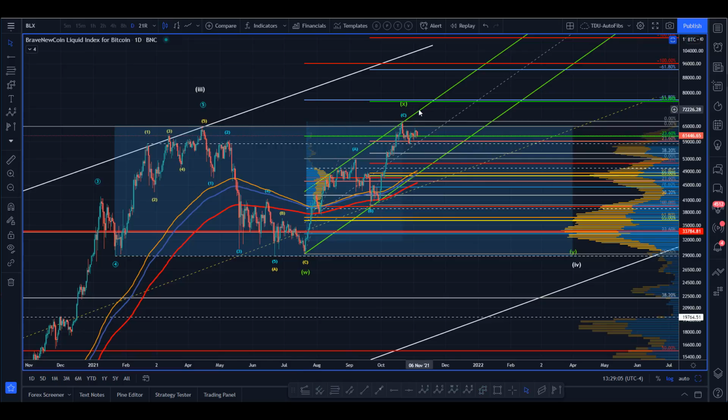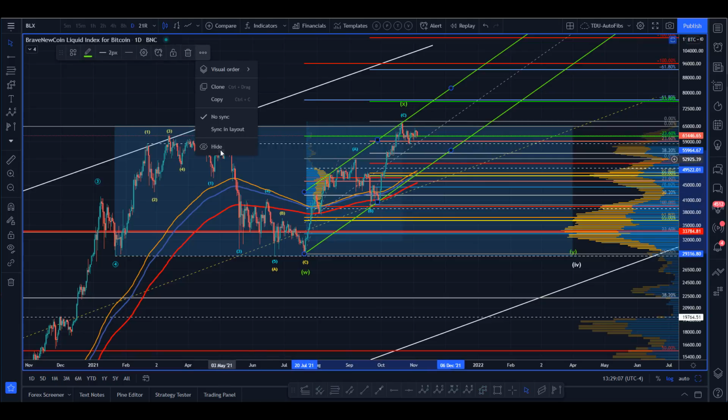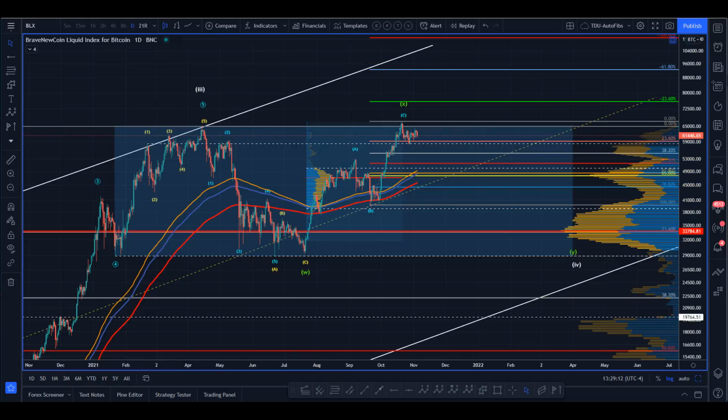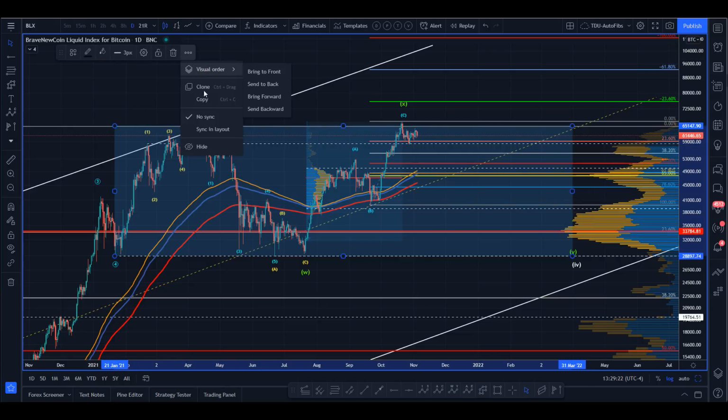interest. Now let me hide this again and just show you what I did, which I do frequently. It's just a good thing to look at here. I've drawn this to really emphasize to your eye this consolidation that we're in with this massive amount of volume here. Let's see here. I'm going to hide that one as well.